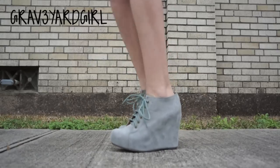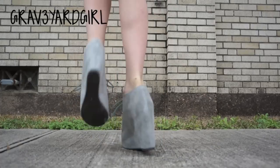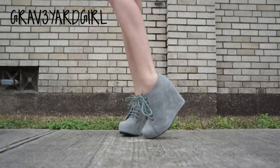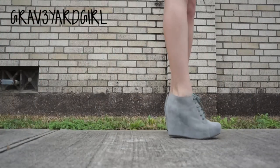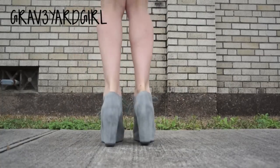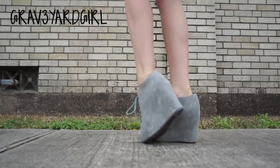So these are another pair of 99 ties, and these are a beautiful gray color. And if I told you guys how cheaply I got these, you probably wouldn't even believe me, but I'm gonna tell you anyway. I found these for right around $36 on clearance at Urban Outfitters, and that was such a lucky find for me because I love Jeffrey Campbell shoes, and these are super easy to pair, even easier to pair than the lavender ones since they're much more of a neutral color, and I pair these most often with my camouflage jackets.